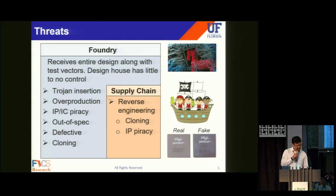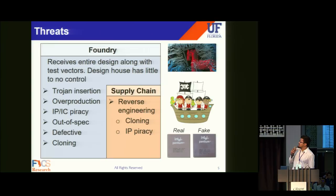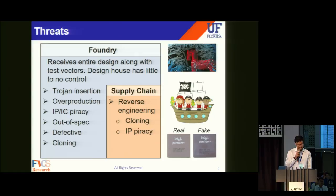So there could be the threats of Trojan insertion, overproduction, which we define as producing in excess of your contracted amount, or IP-IC piracy, the threat of out-of-spec or defective ICs being produced, and also cloning. So these threats might be there. And the other threat that comes is once the chip gets fabbed and enters the supply chain, you have various reverse engineers in the supply chain who might be interested in extracting the IP that is in your chip. So these threats are there.